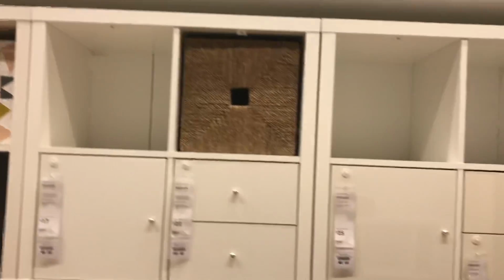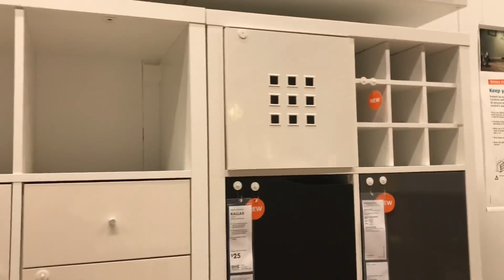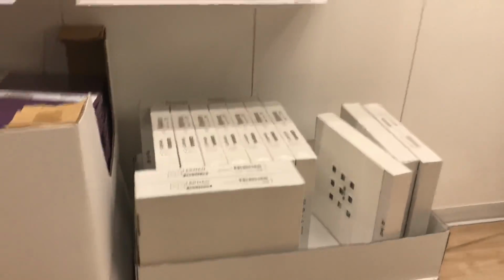Could you live in a tiny space? I could totally live in a tiny space. I just don't think my family's on board. The boys do have some of these type of cubicles in their bedroom. I'm wondering if I could get something for it.